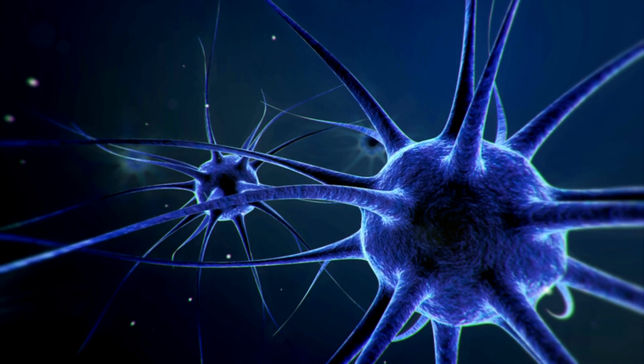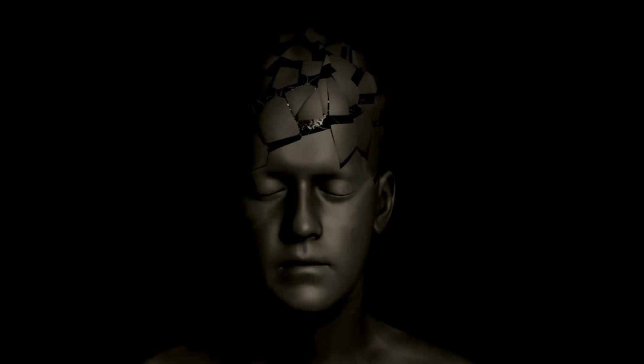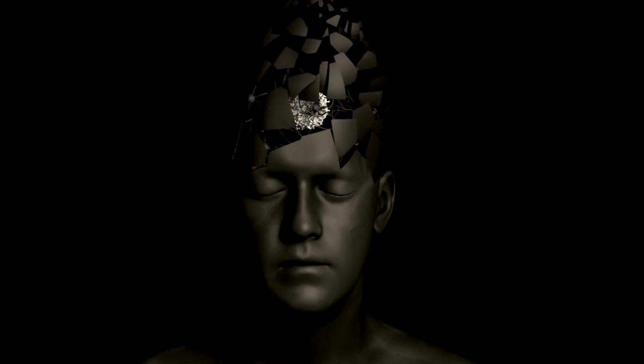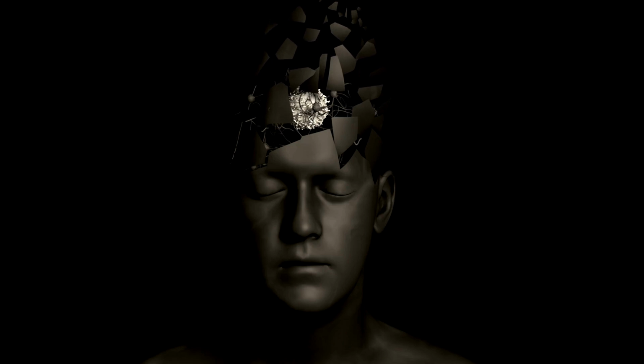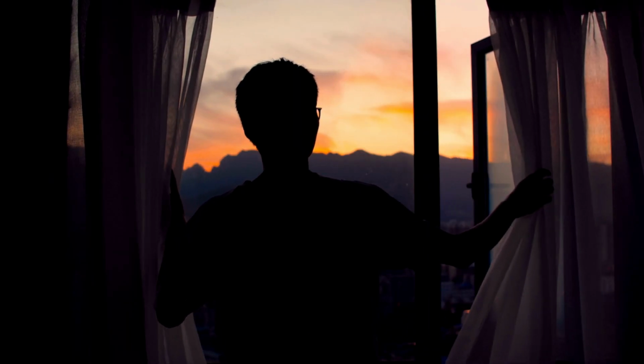Without enough sleep, your brain doesn't have the time or energy it needs to properly consolidate memories, which can lead to forgetfulness and decreased performance on exams. So it's important to prioritize getting enough sleep, especially during exam season.